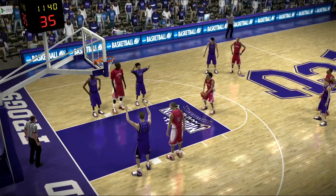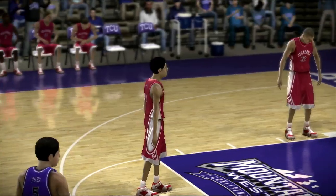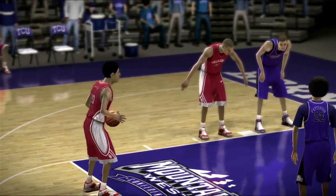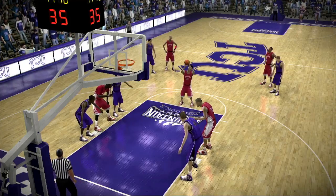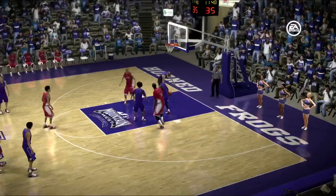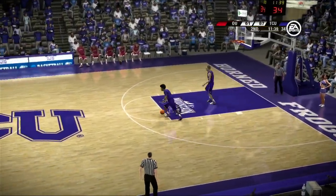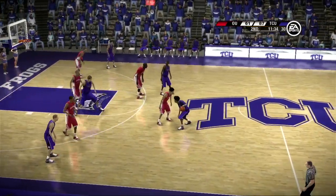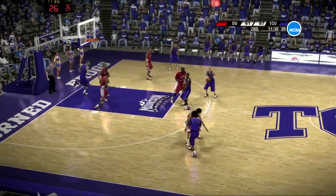He goes to the line for the first time. First shot, good. Both free throws go. On the outside.